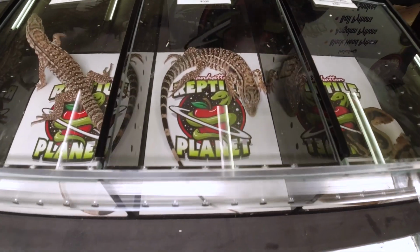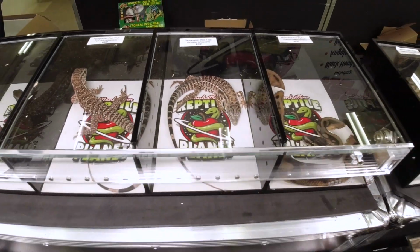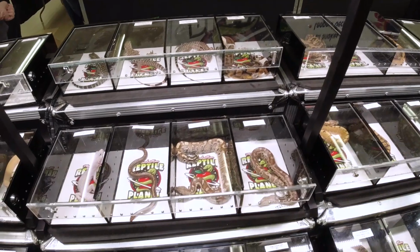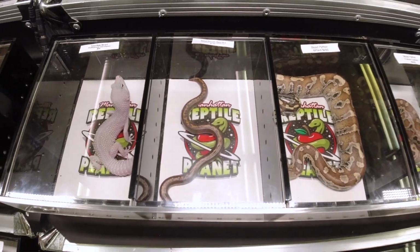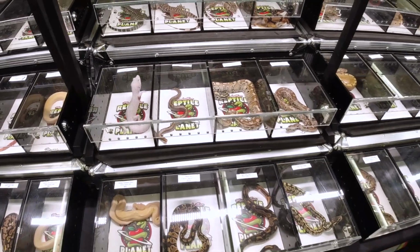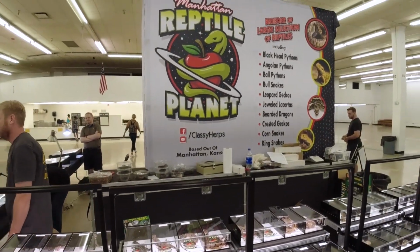So check this out. I've actually seen quite a few of these tegus in like a snake display, which is the first time I've ever seen that, which is pretty interesting. Another thing that's pretty interesting too is I've seen a lot of sand boas. A lot of people have been asking for sand boas, and I haven't seen any at the shows until this show. There's a few of them out here, which is pretty wild. This is actually Manhattan Reptile Planet.